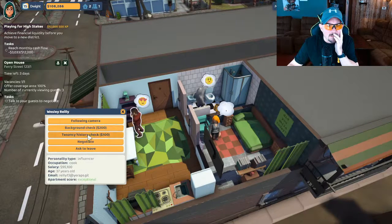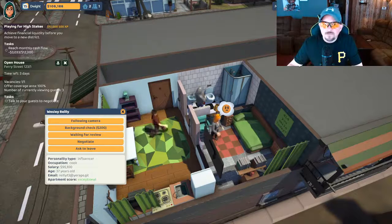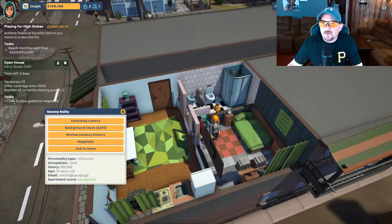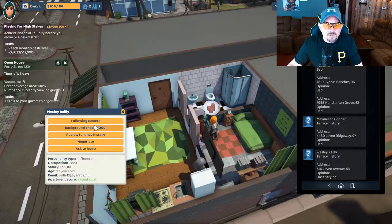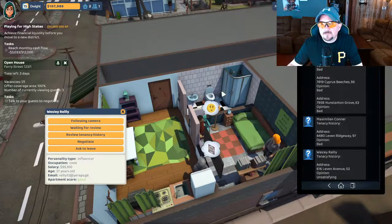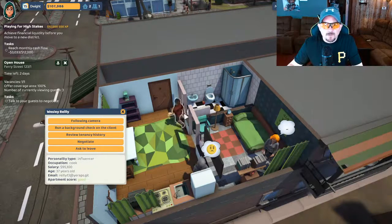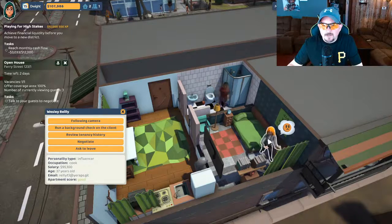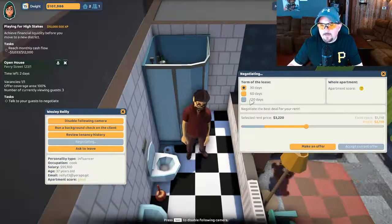Okay, so this is our guy. Let's do a tenancy check on him. Wesley Riley. Unsatisfying. Ugh. Okay, how about a background check? No criminal record. Okay, so... This might be our guy.